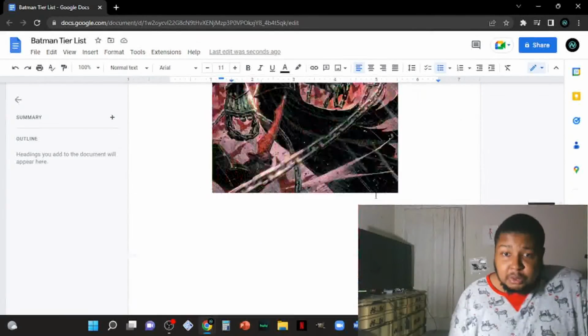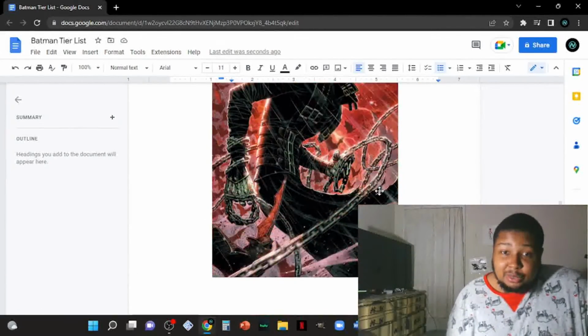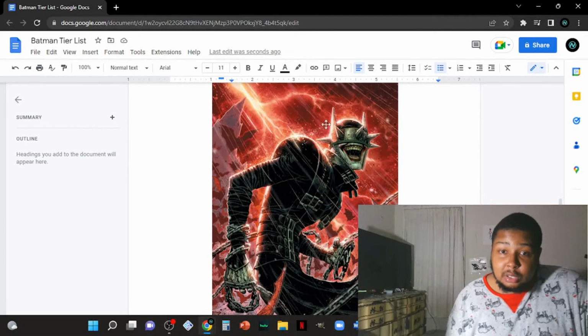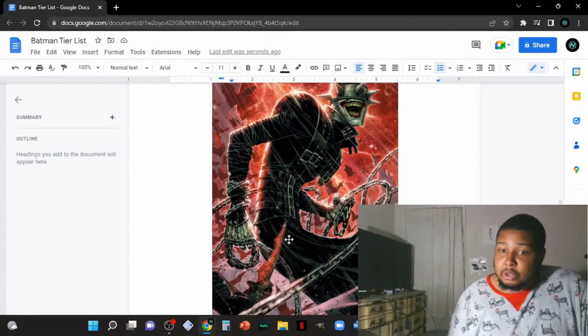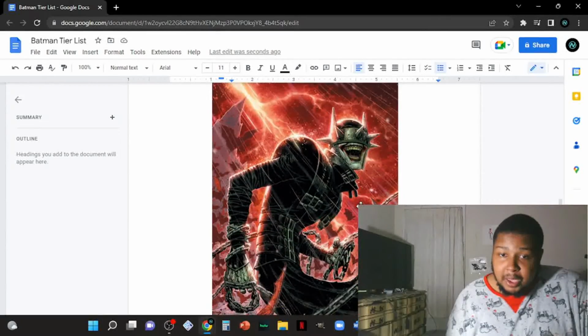Now, say what you will about the comics, but I feel like the costumes are really, really cool. The Batman Who Laughs, though, also a Dark Knight tier for a completely different reason, because he looks absolutely psychotic. The first time I saw this design, man, this is a look. It looks really menacing, looks really chaotic, kind of like the perfect fusion between Batman and Joker, which they took Batman and Joker teaming up to try to take down the Batman Who Laughs.